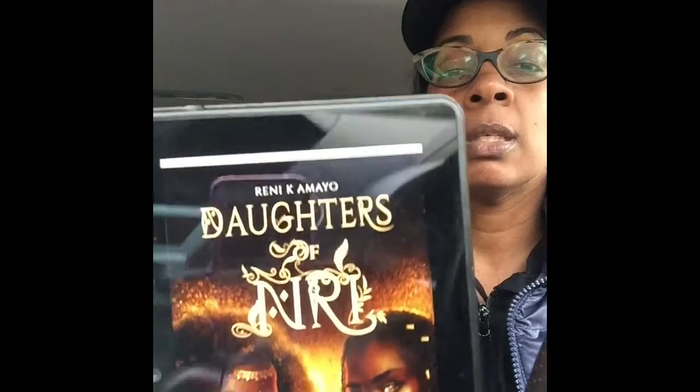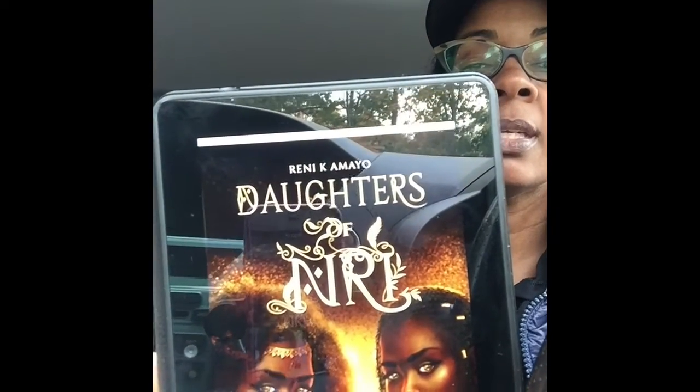This next book I'm going to show you, the cover is just beautiful for starters. Sometimes you have to just let it go and appreciate the covers of these books. So the cover on this one, if I can get to it fast enough, is like this. And let's see if you can see it. Can you see it? It's Daughters of Nri, and it's really beautiful when you see it in person, by Rennie K. Amayo. And this one, I believe, is a fantasy.